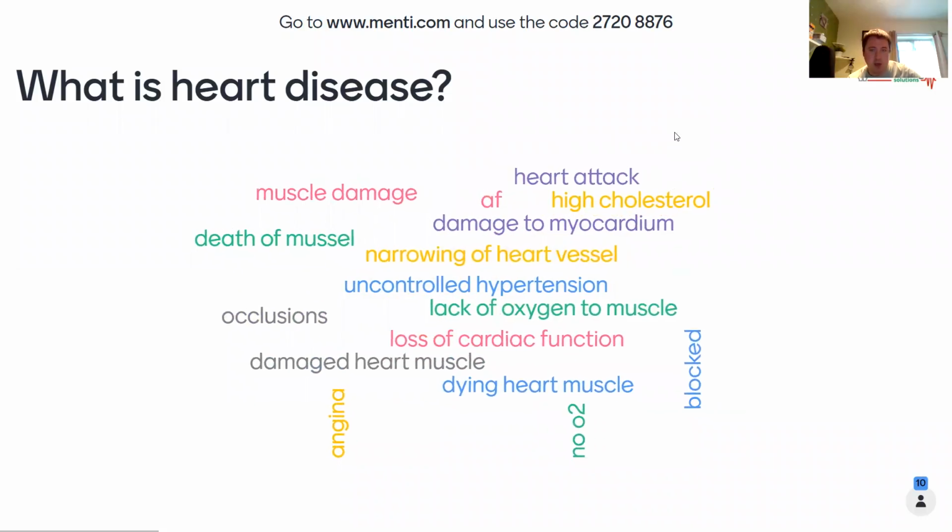Blockages, I like it. Not so much no oxygen, just a reduction in oxygen. Absolutely. Angina is the result of a lot of heart disease. There's brilliant, occlusions, I like that. Death of muscle, narrowing of heart vessels. Brilliant. We're seeing some good answers there. Atrial fibrillation, not so much. Atrial fib isn't one of the heart diseases as such.